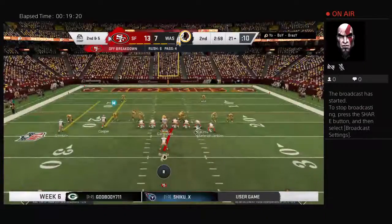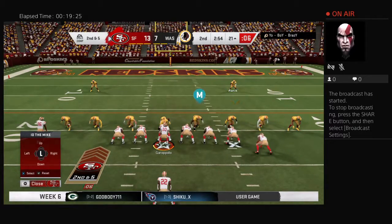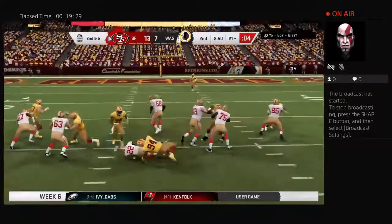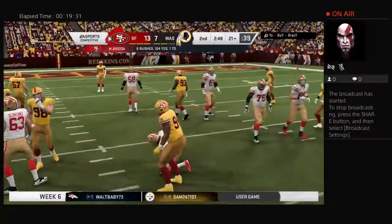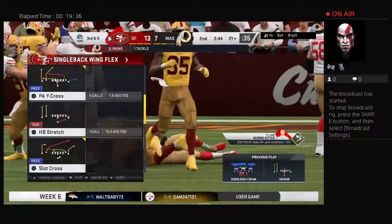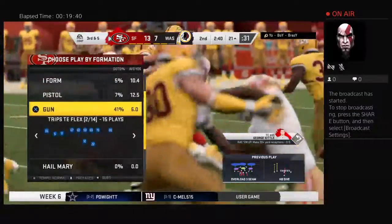2nd and 5 after the 5-yard completion on 1st down. On 2nd down, a run with Breida. And for one of the first times tonight, he's going to be held up at the line of scrimmage. Deron Payne, the big D tackle there to make the stop. 3rd down.